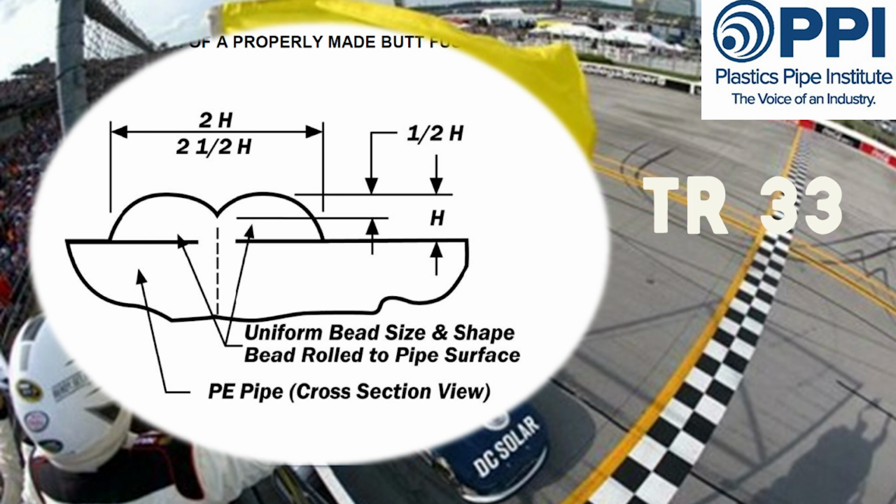Okay, and really the thing that we're trying to point out here is when you do heavy wall fusions, there are things that are going to look different, feel different, and act different. And one of the things we want to talk about is our fusion beads.